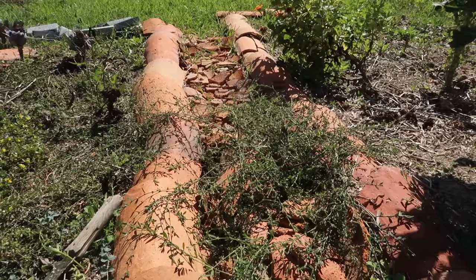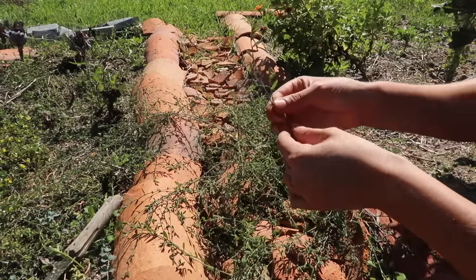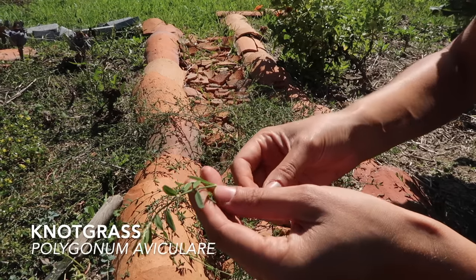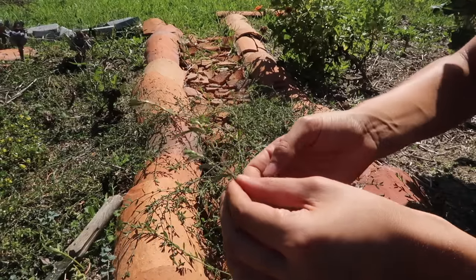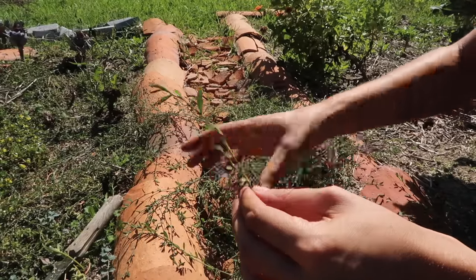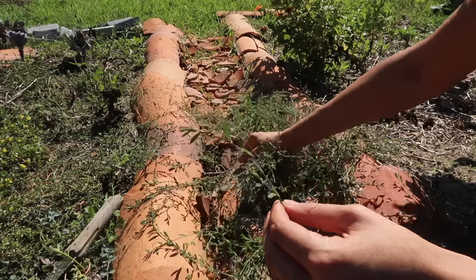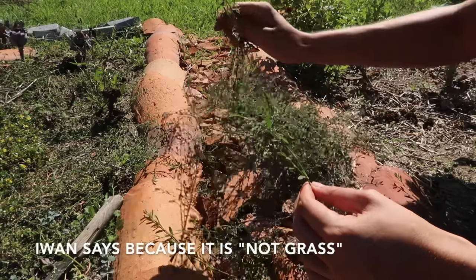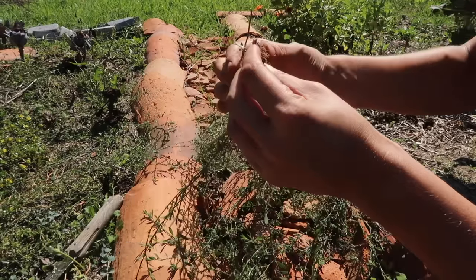And it's really yummy. And this is another weed that I'm pulling up that is very hard to get out. It's called knotgrass, and it is also edible, full of vitamin C. But it's taking over, so it's coming out. But I don't know why it's called knotgrass. Maybe because the roots are like knots in the ground.